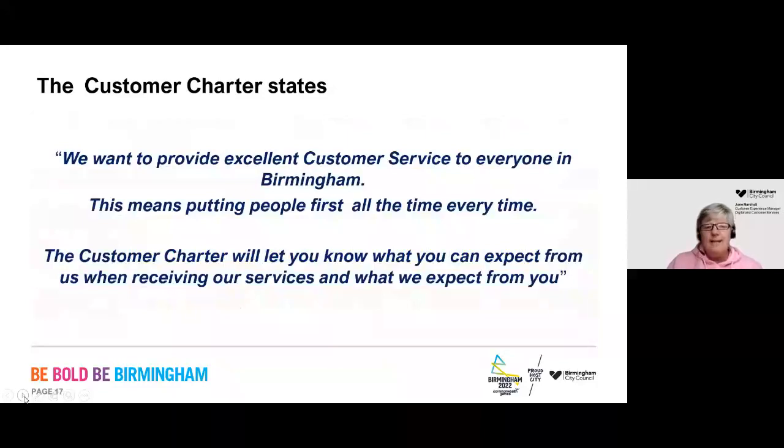So the Customer Charter states we want to provide excellent customer service to everyone in Birmingham. That means putting people first all the time, every time. The Customer Charter will let you know what you can expect from us when receiving services and what we expect from you. So it's a two-way agreement, really, with our customers, citizens of Birmingham, people who work here, people who live here. And it does actually put some standards of service, standards of behaviours, if you like, that we want citizens to stick to and comply to, at the same time as our staff delivering excellent customer service. Next slide, please.